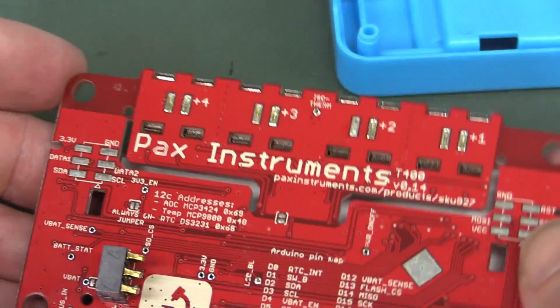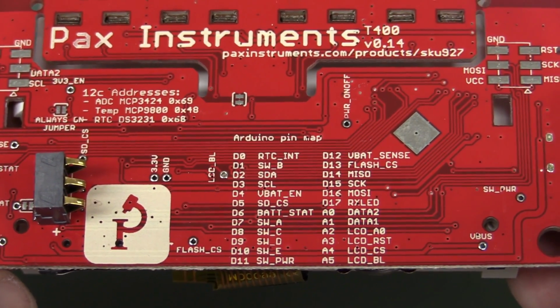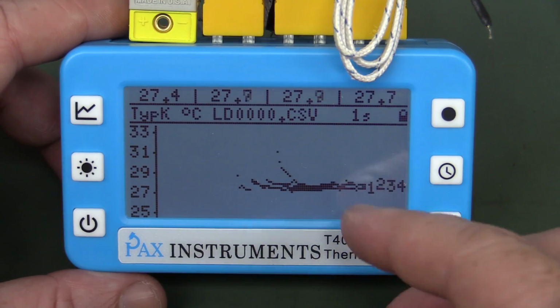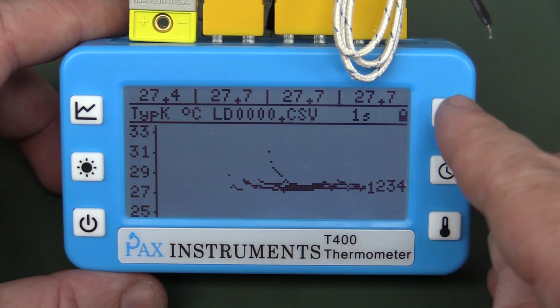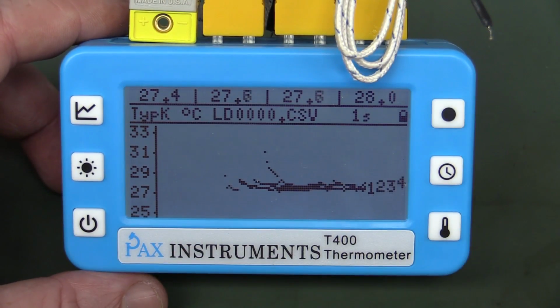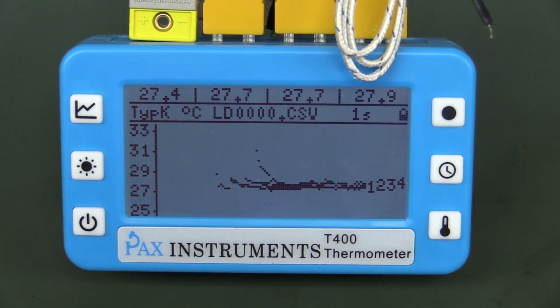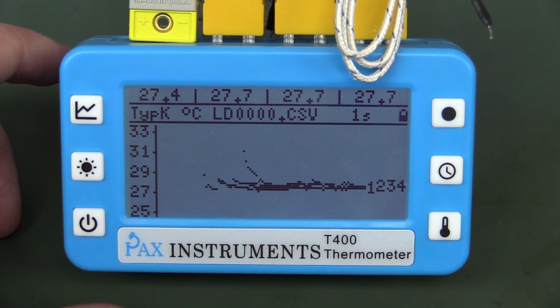And do we have... Look. I've got the Arduino pin mapping on the back. Thumbs up. And there you go. I just plugged in the SD card and it's logging. It automatically created that file name. I just pressed the record button here and at 1 second intervals, bam. The user interface is just so easy on this thing. It's unbelievably good. I love it.